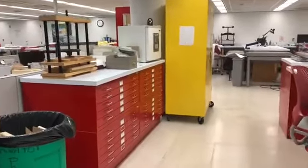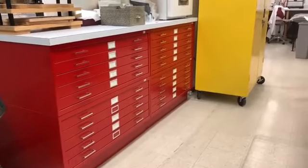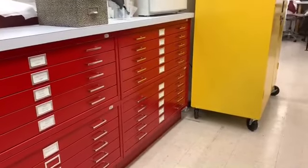And that brings us back to the other side of that great big bench area where we have some flat files. These are similar to ones you've seen in other parts of the lab already. We use these flat files for storing things like Japanese tissue paper.